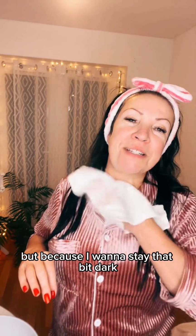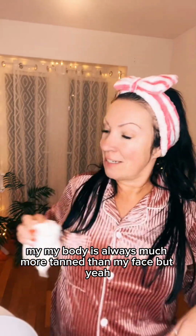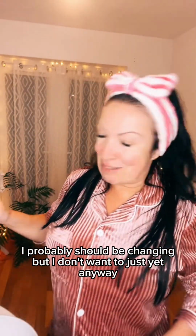But because I want to stay that bit darker, and I still have got a bit of a tan on my body, my body is always much more tan than my face. But yeah, I probably should be changing, but I don't want to just yet anyway.